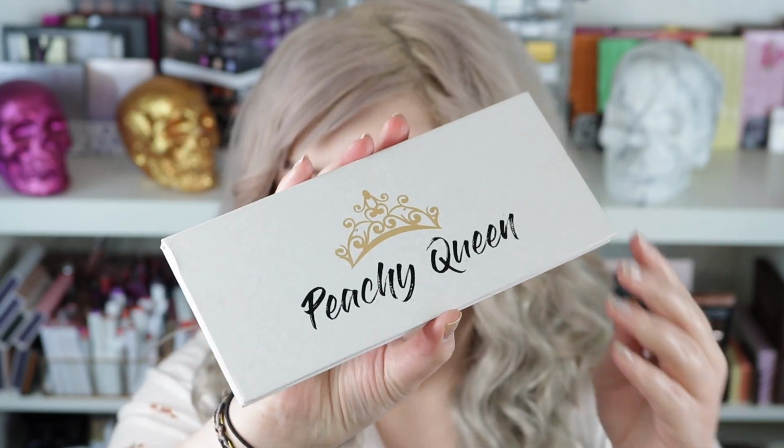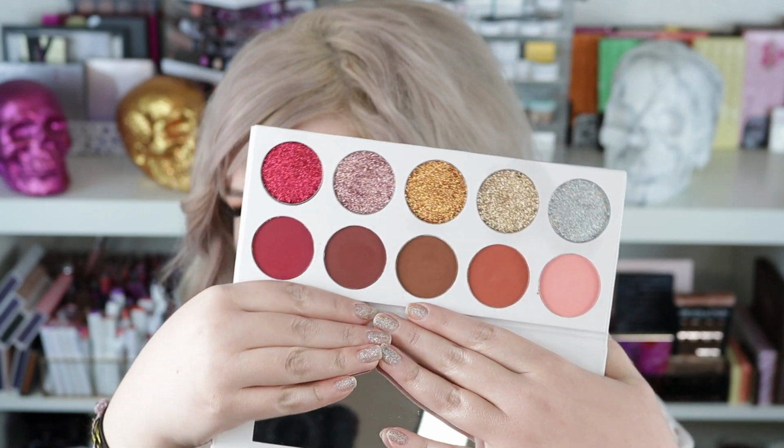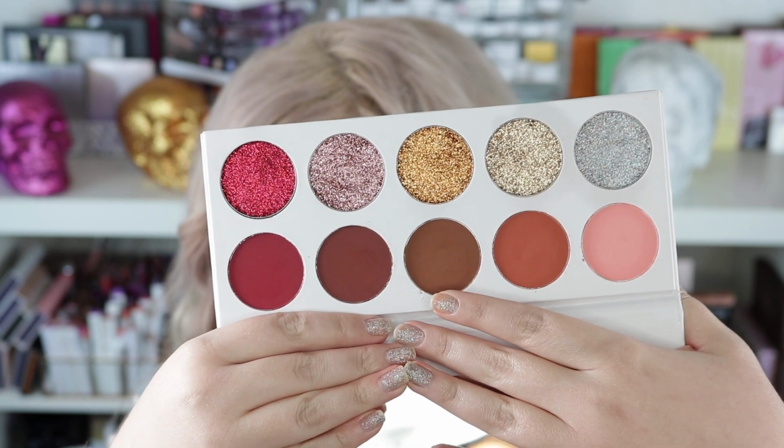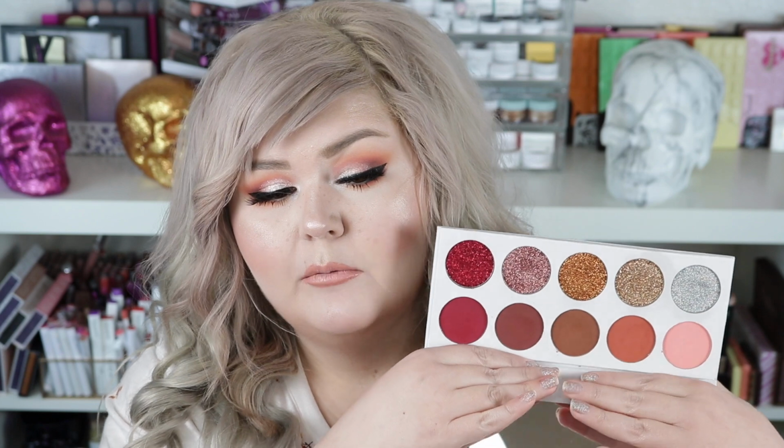This one I saw on, I think it was Facebook, maybe, and I really wanted to order it. I thought it was so pretty. You can see all of the glitters in there. It's half matte, half glitter. This looks like something that I would absolutely love. I've only tried to wear it once.